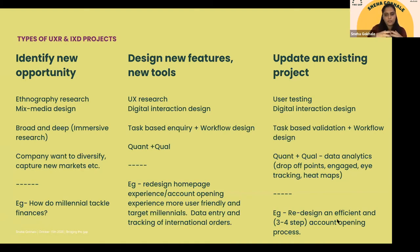okay, redesign an efficient account opening experience. So I already have that process in place, but I want to make it more efficient, in 2 or 3 steps or in 5 minutes instead of the 10 minutes it takes right now. So then you study that particular workflow, and then you decide mockups based on whatever your learnings are.